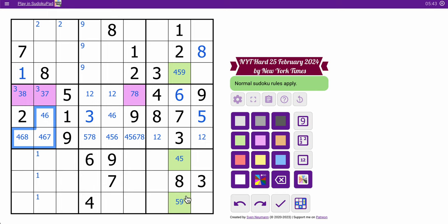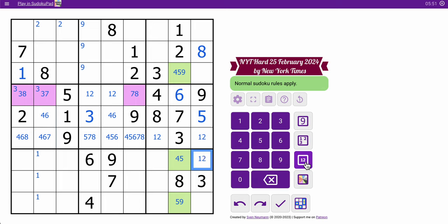Okay, what about column 9? I've got 3, 5, 8, 9 placed. I need 1, 2, 4, 6, 7. These two are 4 of the digits, but not 5 of them. Okay, this is 4, 6, 7. It sees 1 and 2. Oh, that also sees 1 and 2. Are two thirds of 4, 6, 7, but I don't know anything else.